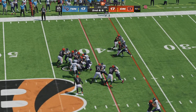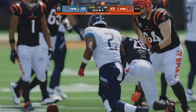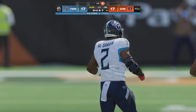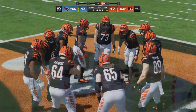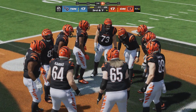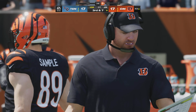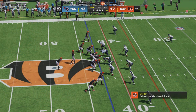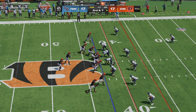Out of the shotgun, they run with Mixon. And he's going to be met at the line of scrimmage and taken down. I would think as a play caller, you want to look for some quick hitters to your tight end. Any type of a route to replace where that linebacker was. Because when you saw the speed with which he reacted and stuffed that play, maybe use that speed against him in the future.